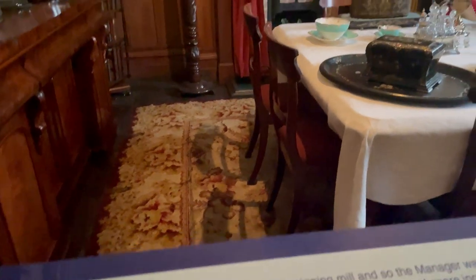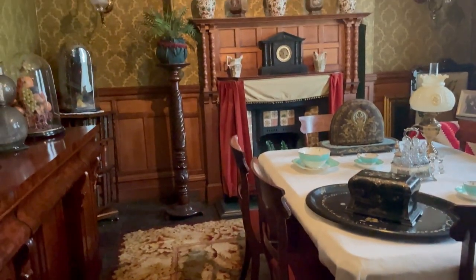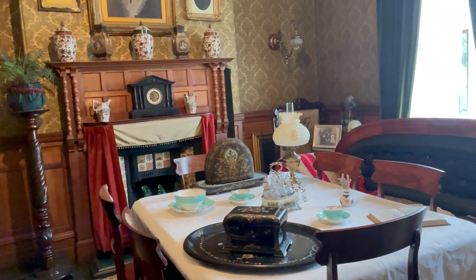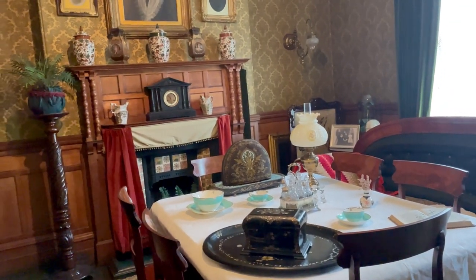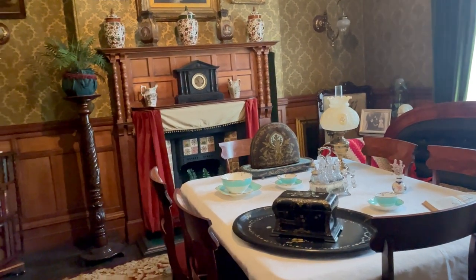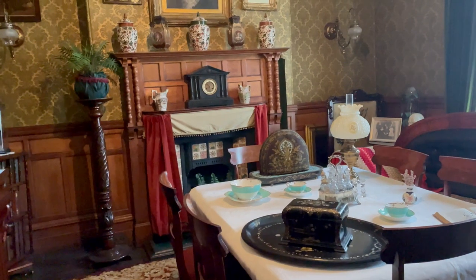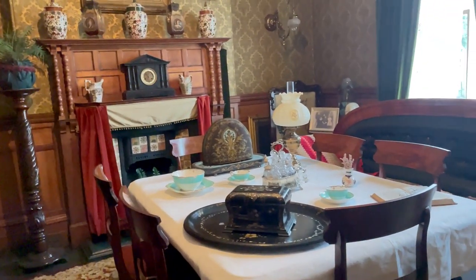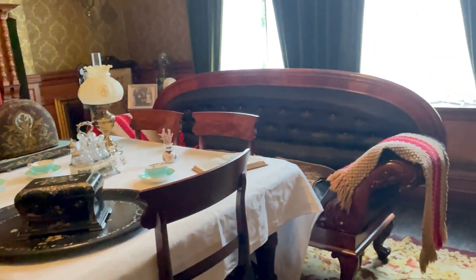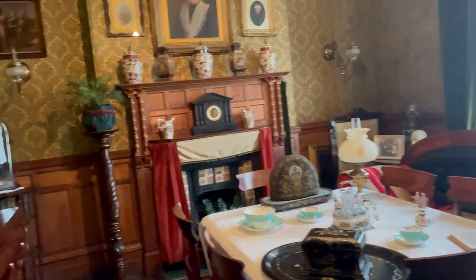Yeah, but the difference between this and the workers' homes is quite a big jump. It's massive. And like the gentleman said, this is, of course, the mill manager, not the mill owner. But the furniture is much bigger. Well, the rooms are much bigger. Yeah, they are. They're very dark and dowdy, though, aren't they? They are. Shadowy.